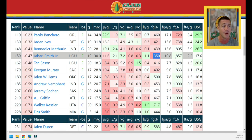Keegan Murray has been incredibly disappointing to me. I was very high on Keegan Murray. And I actually thought, because of how much Sacramento needed him and because he had Fox next to him, and really there was just a lack of anybody else on that team that can score the ball. I mean, Monk is outperforming Keegan Murray, which I never thought I would say because he's one of the most inconsistent players in the universe. But Keegan Murray is on another level of inconsistent.